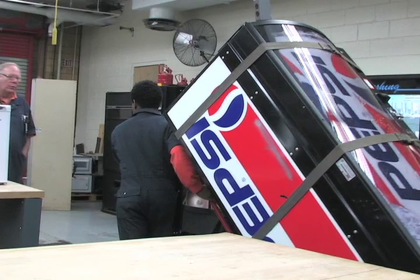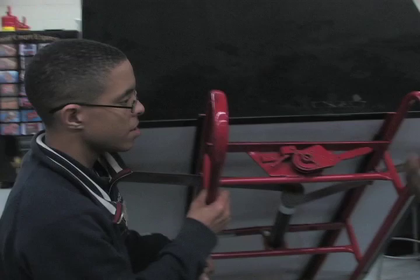I run my shop in school as closely as I can to the way I ran a maintenance shop for a vending company. I expect students to show proper work ethic, be willing to try. Obviously, you're not going to get everything right the first time you do it, but as long as you're trying, you're going to be successful. The program will offer you as much as you're willing to work and earn.